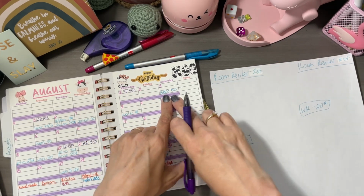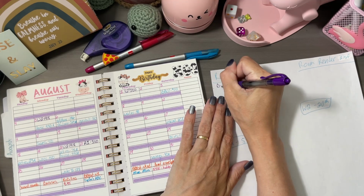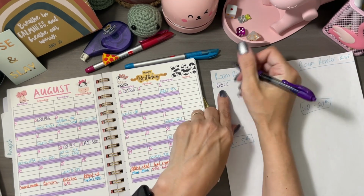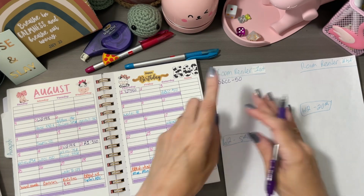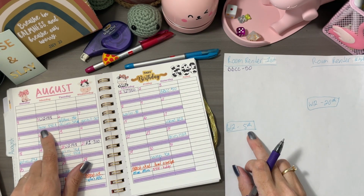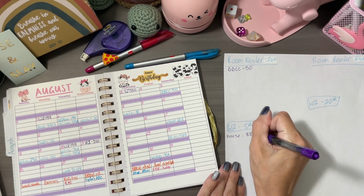My first bill is my Best Buy credit card. The minimum payment is $50, so we're gonna put that up here because I get paid from them on the 1st, so that's gonna be $50. Okay, and then my next paycheck is on the 5th, so we're gonna make sure these bills are taken care of. So we have my house payment, $880.